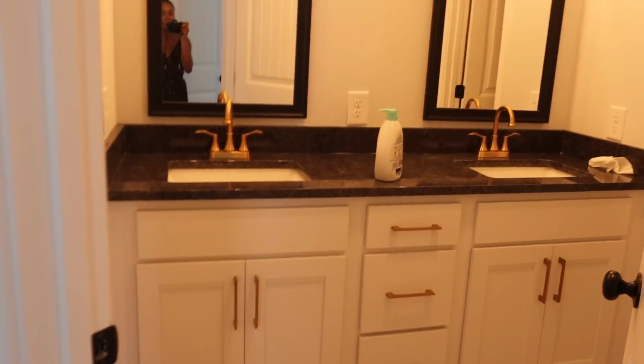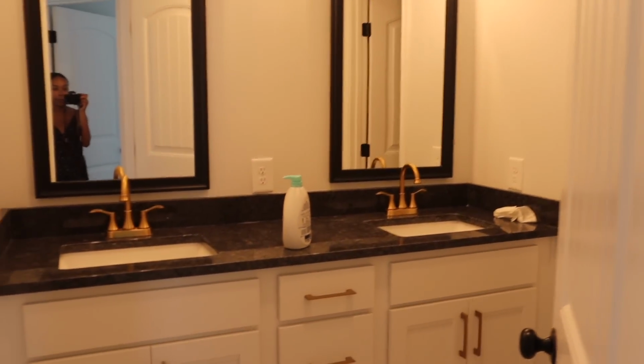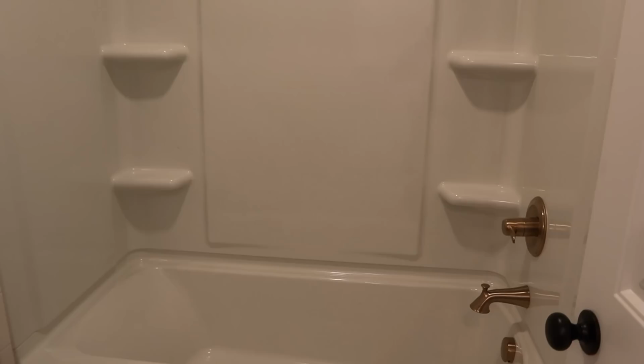Moving on to the kids' bathroom, we still have to change out the bulbs in here, so it's gonna come off a little yellow, but this is the kids' bathroom. Like I said earlier, the light fixtures are all the same. The setup of their bathroom is pretty similar to our last one, where the tub and toilet are separate from the vanity. So here's the boys' room.